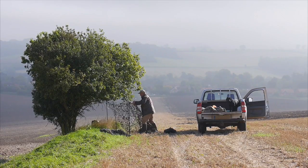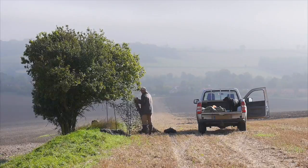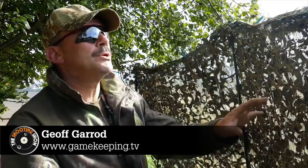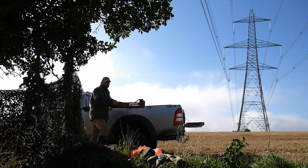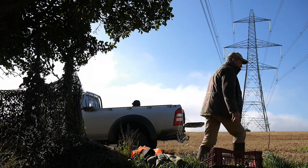Sunday morning, and we're having another go at the pigeons. We've got a nice field of stubble here with a little bit of lay corn on that the combine didn't quite get hold of, and I've been watching the last 3 or 4 days a nice lot of pigeons build up on it. So I planned everything to get here for Sunday about 10:30, 11 o'clock time.